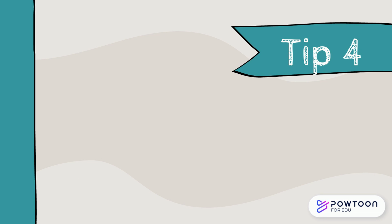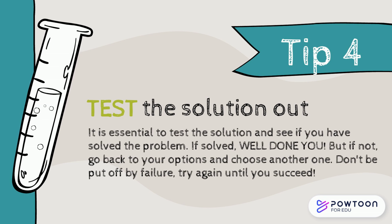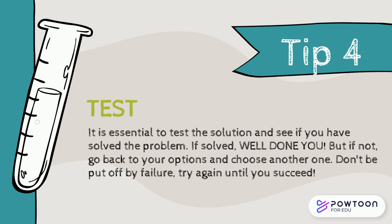Tip 4. Test the solution out. It is essential to test the solution and see if you have solved the problem. If solved, well done you. But if not, go back to your options and choose another one. Don't be put off by failure. Try again until you succeed.